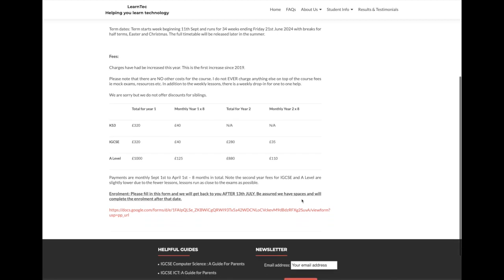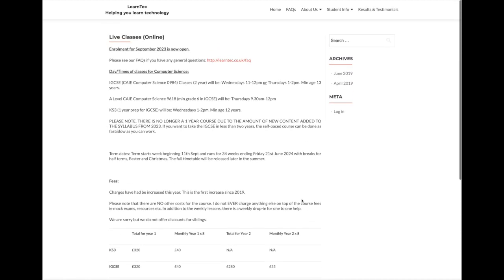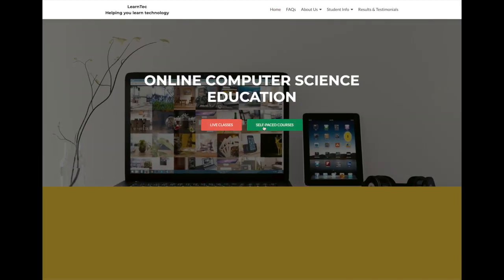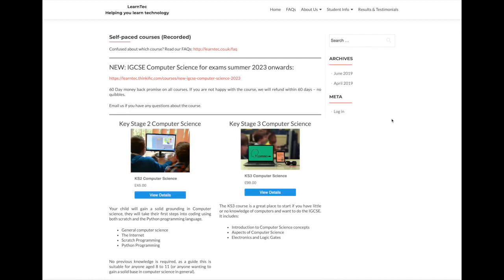2 years. And at the end, she also has them sit a mock under exam conditions live online, which is also very useful because she'll mark that and give them the feedback that they need with the predicted grade so that they can focus their studies to sit the real thing at the end of the course. She also offers the IGCSE as a self-paced course, and that one is a little bit more affordable.